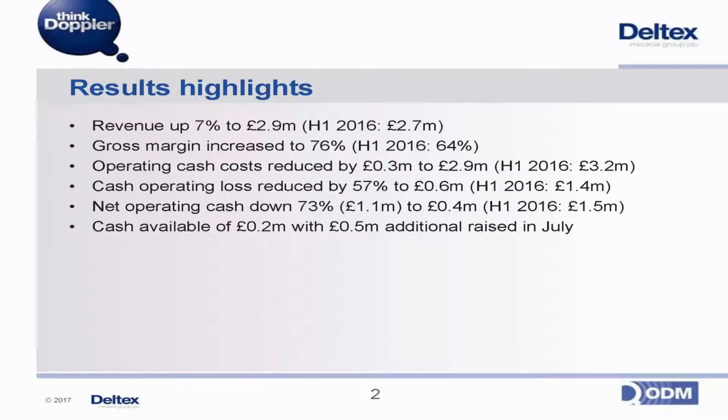Gross margin up from 64% to 76%. And if you look in on the consumables, which is the core of our business, that's up from 70% to 80%. So we managed to increase significantly what's already a very high gross margin. How did we do that? We did that by bringing the key manufacturing process for our disposable single patient probes in-house and changing that process to streamline it. So very significant and sustainable going forward.